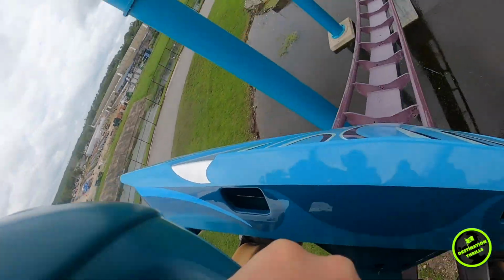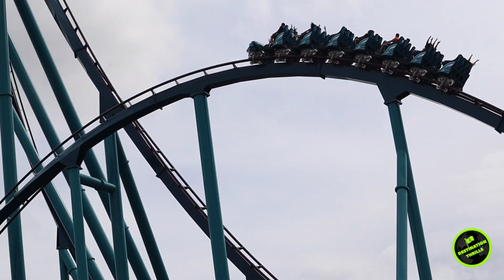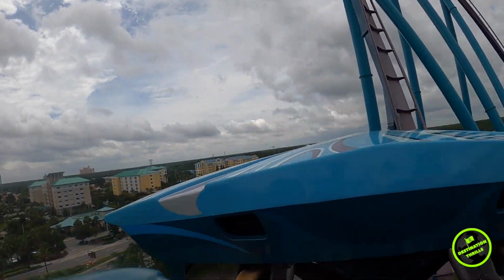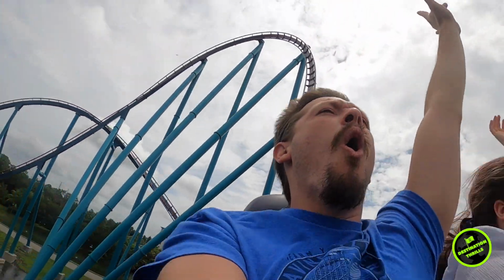Wasn't really expecting much from this, but I was surprised by how quickly you shifted into that drop. I wouldn't say it was jerky, but the airtime and laterals came at you really fast, which really got the adrenaline going. This is when I really noticed that Mako was becoming different than the other hypers that I had ridden. Following this turn drop, you go into the infamous speed hill.